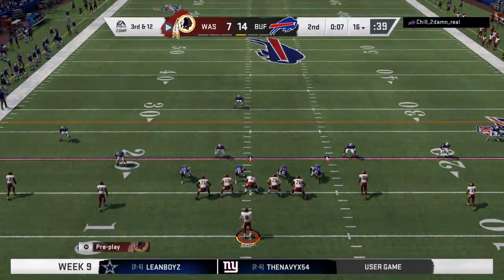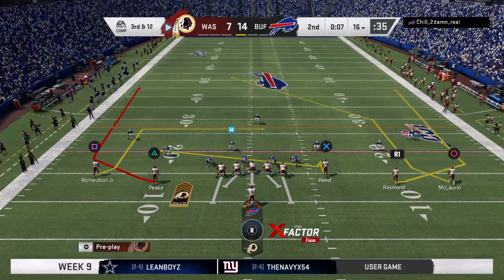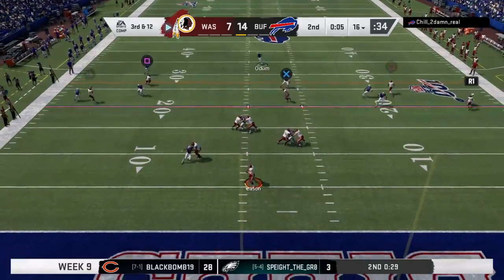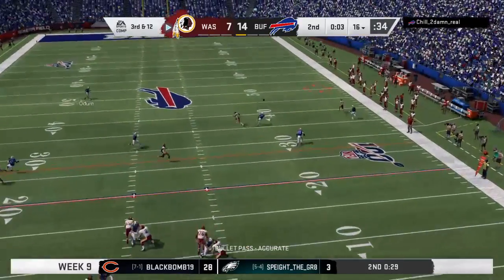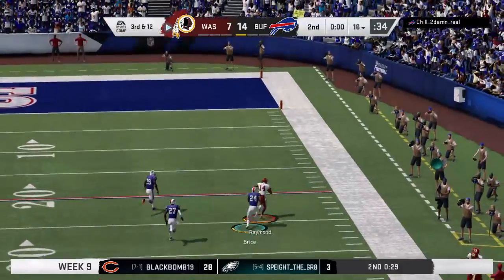The Redskins on 3rd down. Just 1 for 3 thus far. This is 3rd down and 12. They'll set up to throw. He'll rifle this one deep right side. They've got his man. Complete.